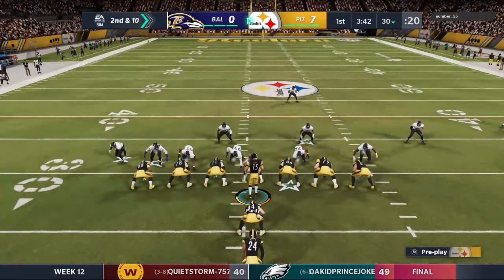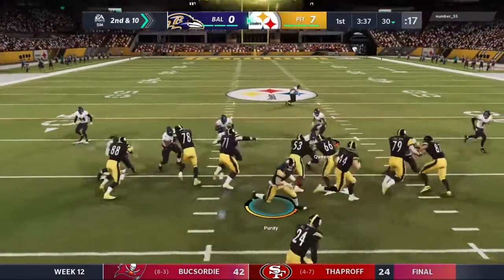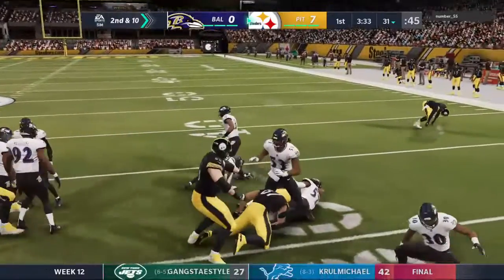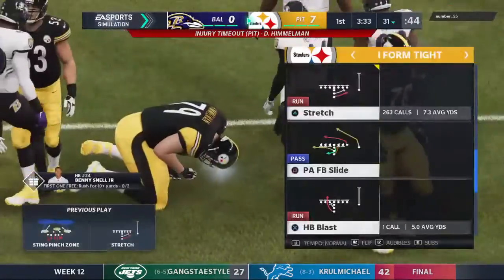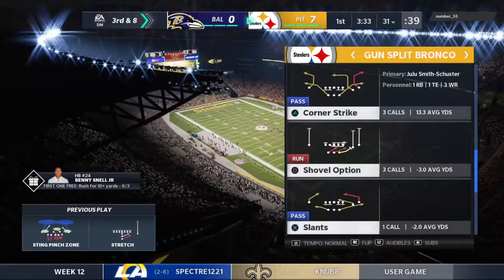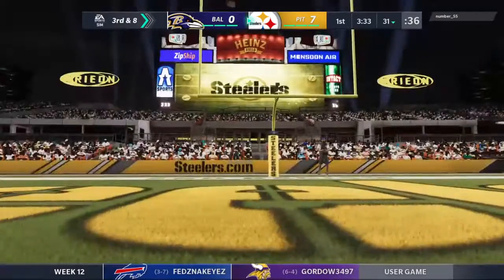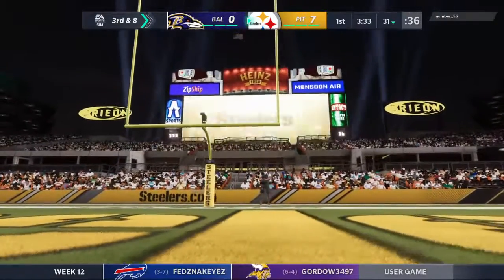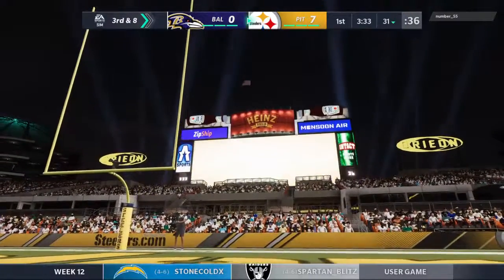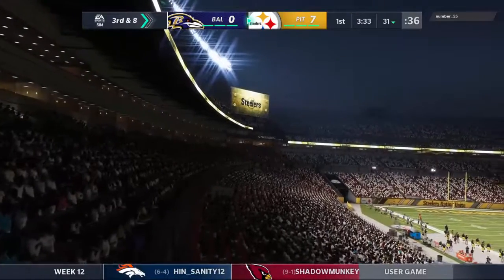So after the run for no gain, here's 2nd and 10. Here's Snell. He works his way forward for a couple, up past the 30. In order to play really good run defense when you're playing a 3-4, those 3 guys up front, the nose tackle and the guys they call the defensive ends, they're usually big, big people because they're going to have to eat up a lot of blockers because it's usually 5 on 3. And when they do their job well, guys who play on the inside, those inside linebackers, they're able to just roam and hit.